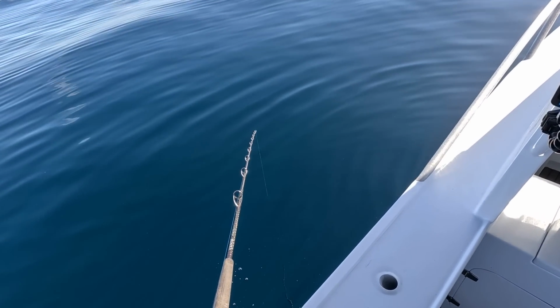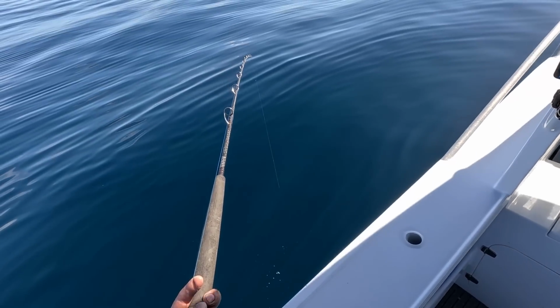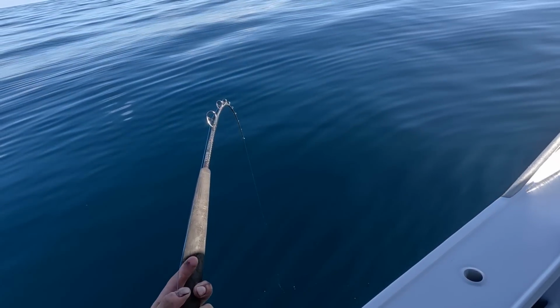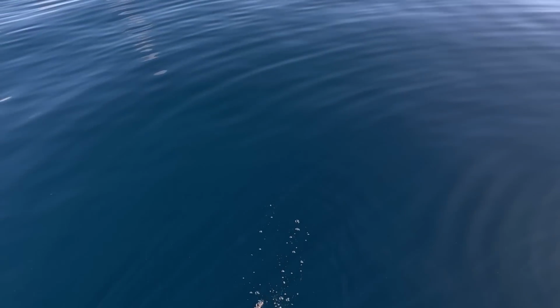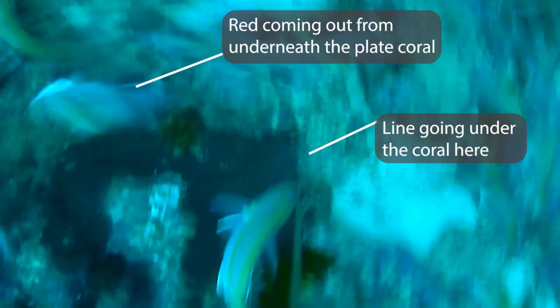Come on, eat that bait. Come on. There we go. Oh, yeah. Oh, got me. Unfortunately, when I hooked this red, the inline camera was shaking too severely to watch the footage. But I've paused a few frames of the video and you can see that a red had gone under a large piece of plate coral and come out the other side, causing my leader to break off just below the camera.